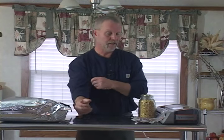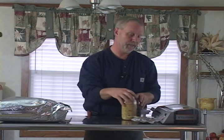And many of you may be saying, well, if I seal that, what happens if I open it up? Well, the nice thing about the Mylar is that when you do open it, you can reseal it, and it will again keep it sealed. The only thing you'd have to keep in mind is you probably have to renew your oxygen depleter when you do open it up, but a good way to preserve your grains.